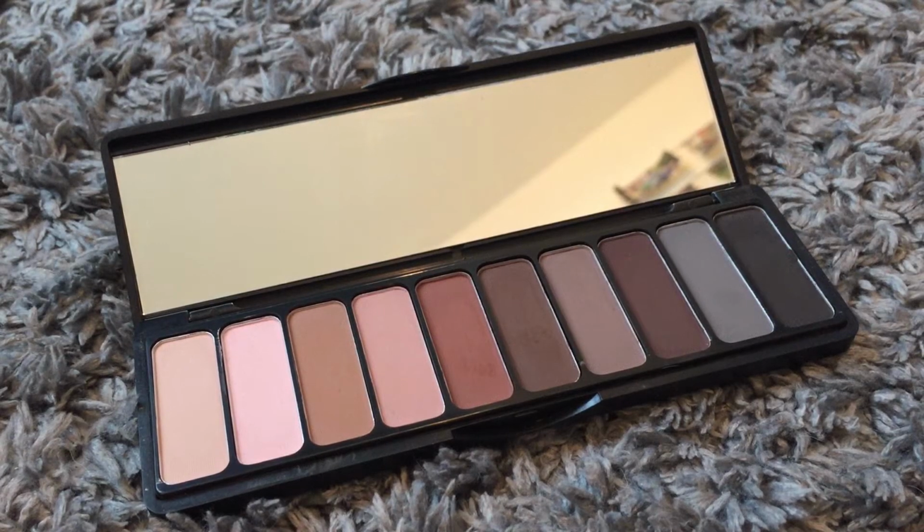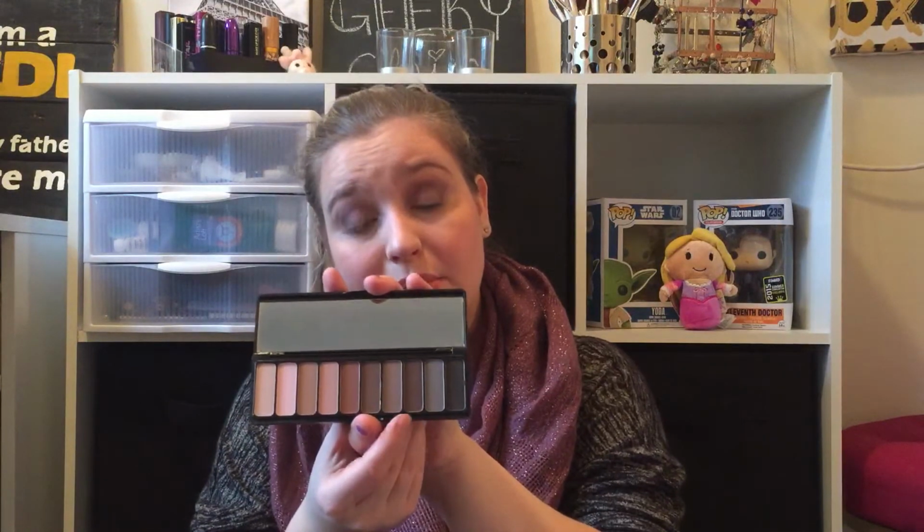Then I have the Mad for Matte palette, and I'm going to swatch that on this side of my arm. So this one has a little bit more of a variation of colors. There's some creams, some pinks, some nudes, and a gray, and then I think this one does have a black. There's also like a purpley eggplant shade in here.